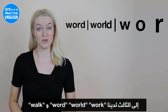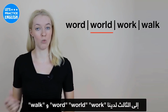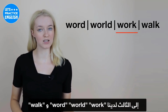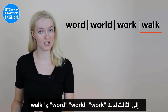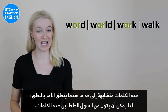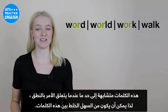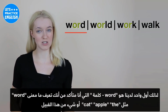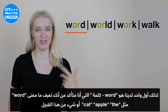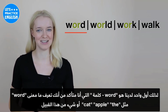On to the third one, we have word, world, work, and walk. Now these words are pretty similar when it comes to pronunciation, so it can be easy to confuse these words. So the first one we have is word, which I'm sure you guys know what a word is, like apple, cat, or something like that.